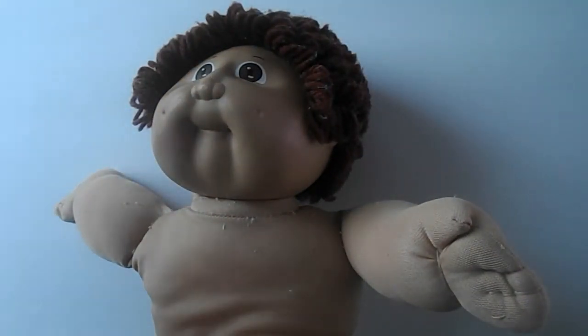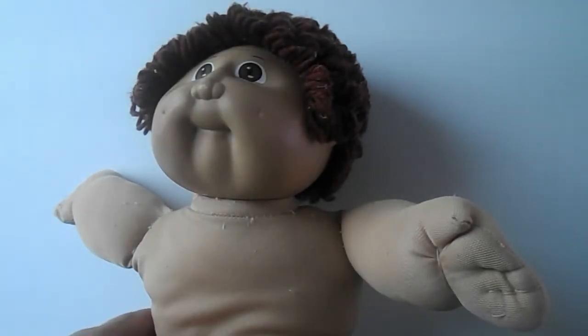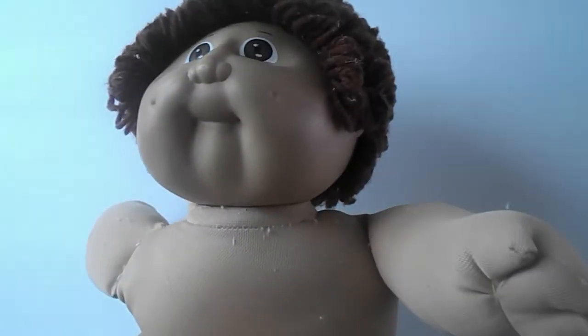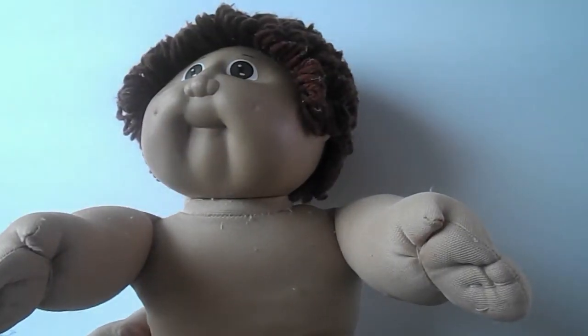This is a 1983 number 2 face mold. He's from the OK factory. He doesn't have any pox. He's got loopy hair. He's from 1983. He's got a lot of lint on him from being washed, but that won't take much, and then we'll just trim the fuzzies off his hair and everything. But he's in really good shape too.